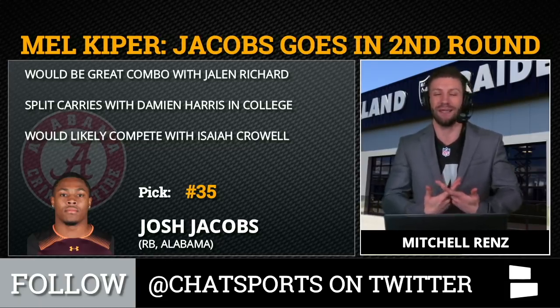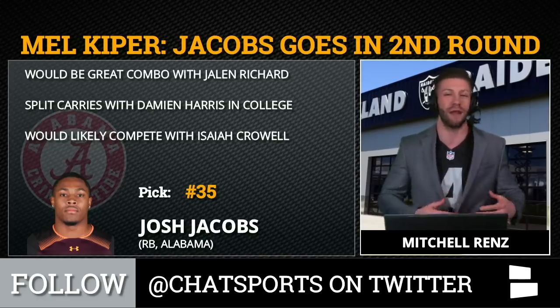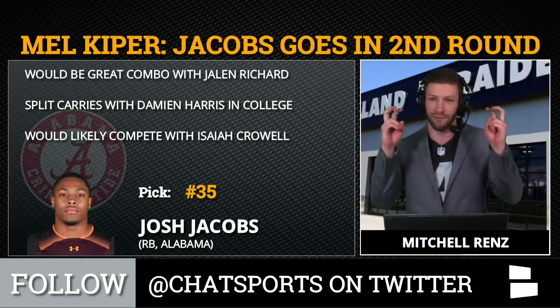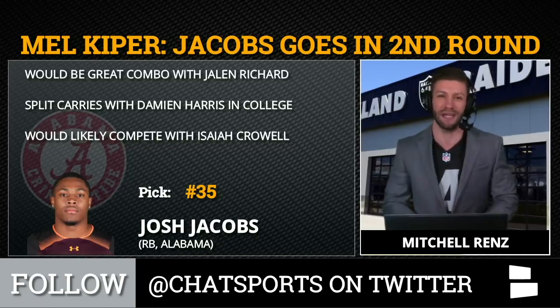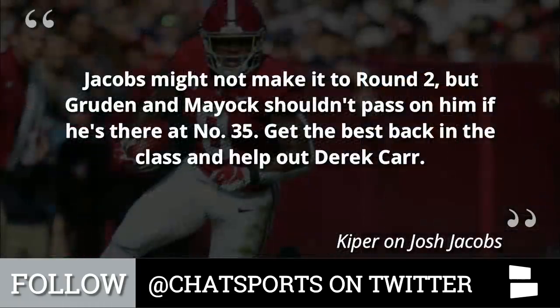And he did split carries with Damian Harris, and Damian Harris did have a better college career in terms of stats, but Josh Jacobs is the best running back in this year's class, and this is what Mel Kiper had to say on Josh Jacobs. Jacobs might not make it to round 2, but Gruden and Mayock shouldn't pass on him if he's there at 35. Get the best back in class and help out Derek Carr.